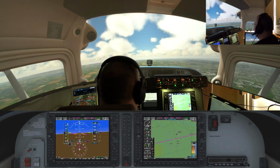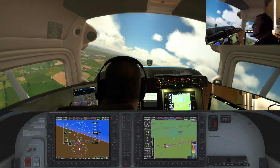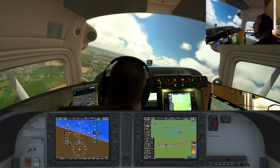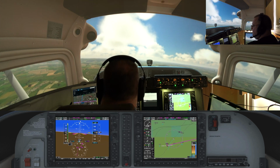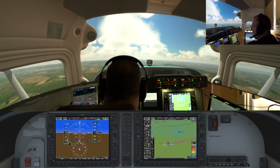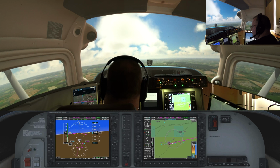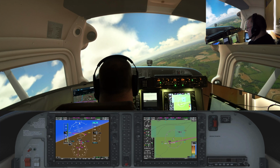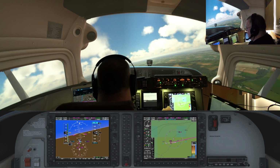Okay. Right, let's turn in to the downwind. Should be at 1 mile. So I'm not going to take very long for that. Let's slow down. There's 1 mile. And then let's begin our descent.